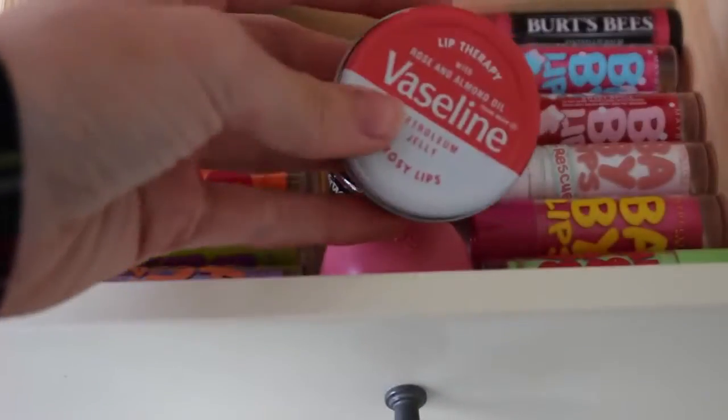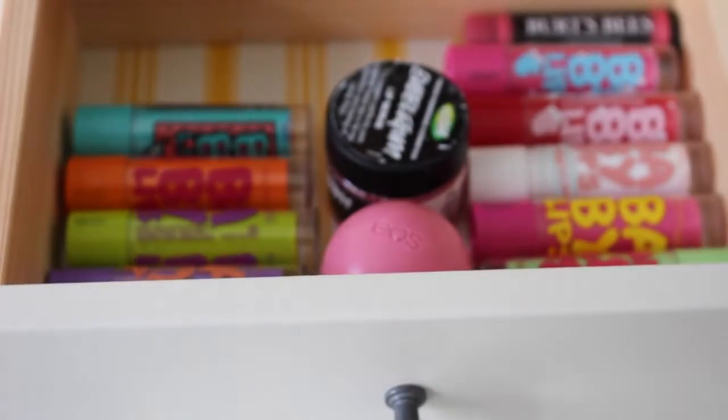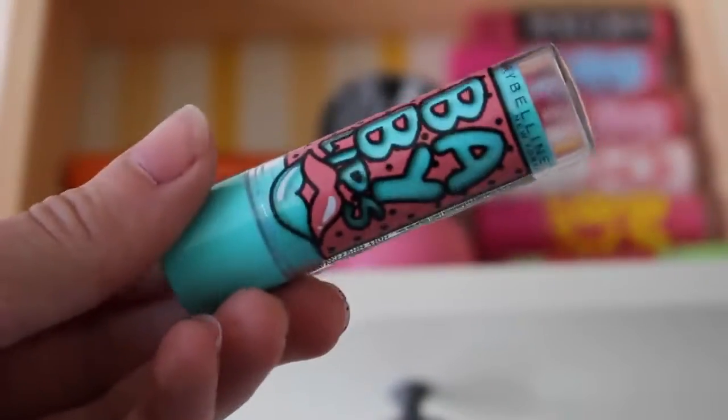I have my bubblegum lip scrub. I have 2 little Vaseline pots. I have this strawberry one and an aloe vera one. And then the rest of the things in here are things like baby lips. I have a Dr. Rescue one. I have some of the limited editions. This is like one of the pop art kind of ones.